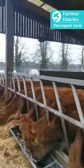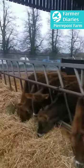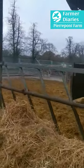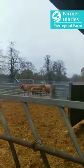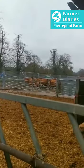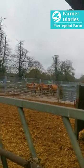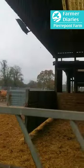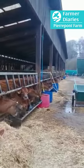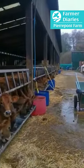We keep the gate open and they can loaf around outside in the fresh air and chat to the milking cows over there. Look, they're all wondering why they're not allowed out in the fields anymore, but it's got too wet and the grass has stopped growing now, so they're in for the winter. So there we go, there's the latest bunch of calves from this year.